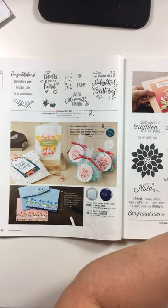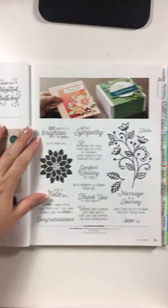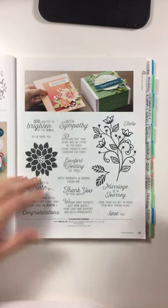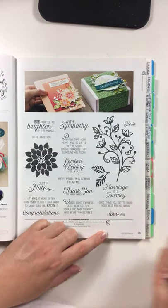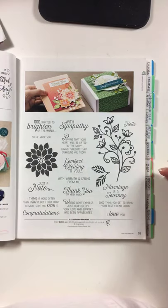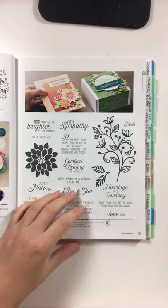34. That's retiring. 35. This beautiful set. I really love the sample right here. It's sad, but bye-bye. It's had its beautiful life. This one's been around for a little bit, so that's okay.